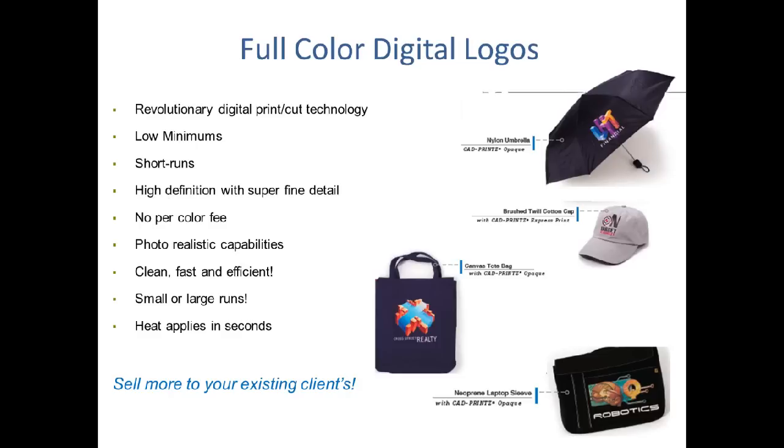And with having said that, it's very easy to do the photorealistic capabilities as well. So if you're looking to reproduce a photo image, looking exactly like the image that you printed out from your camera, it's very easy to send that, upload it, and print out a full color realistic transfer to heat apply onto a variety of items as well.